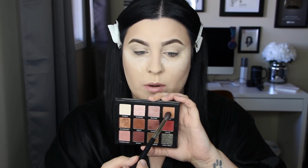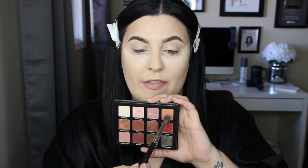So I'm going to pick up a blending brush here, and I am going to grab this warm shade called Toasty, and this is going to go all over our crease. All right. Yes, queen. And I'm also just going to flick this outwards into more of a winged shape, as I typically always do when I'm doing any eyeshadow look. And I just want this really blown out. Just gonna grab some more Toasty.